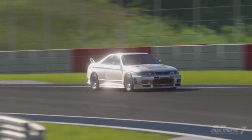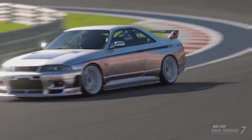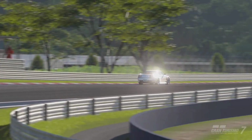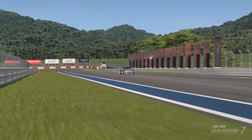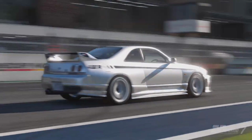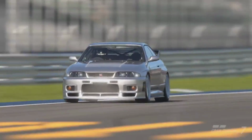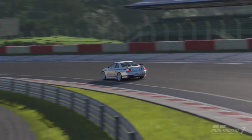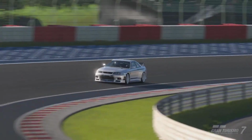And the R33 GTR does exactly that. It holds down more than enough power. It can still have just so much thrown at it when it comes to going through corners. You can really push this vehicle to its limits. And with it being a Group 1 engine swap, the fuel economy is just absolutely insane.